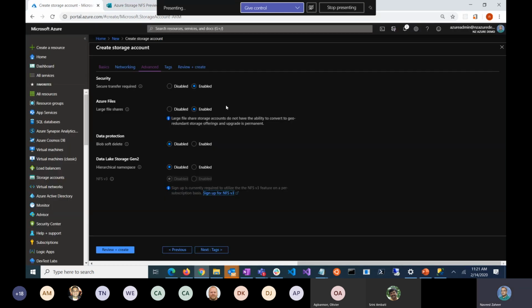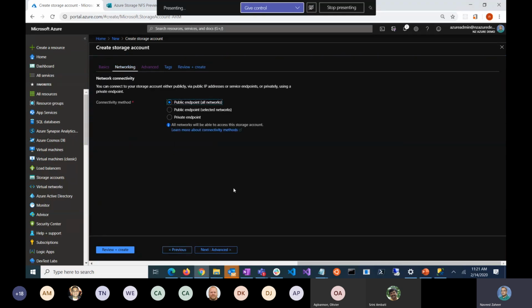Okay, let's go back here. So once again, we do that. And I want to go here on the previous tab on networking. Networking storage has all the options available. I think we have talked about private link before. And I think Mario Lopez from the product team had a session on how you can set up private link for storage. Azure Storage allows you to do not only private link, but also service endpoints.